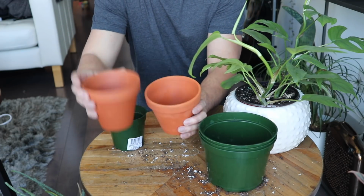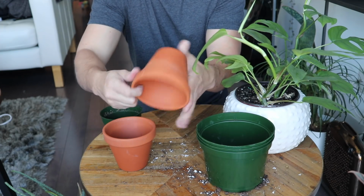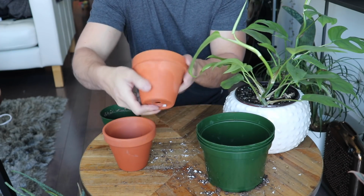Now, some people can drill holes in the decorative pot or use terracotta pots. These are actually really good because not only are there drainage holes at the bottom of this, but because it's terracotta, air does flow nicely throughout the rest of the pot. So again, recommendation, as long as there are drainage holes, you can either use plastic containers and then just put it in a decorative pot, drill holes in your decorative pot, there's a lot of DIY videos that you can watch on how to do that, or use terracotta pots.